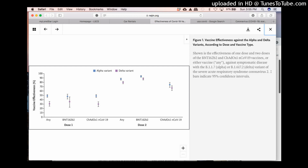Abstract. Background. The B.1.617.2 or Delta variant of the Severe Acute Respiratory Syndrome Coronavirus 2 or SARS-CoV-2, the virus that causes coronavirus disease 2019 or COVID-19, has contributed to a surge in cases in India and has now been detected across the globe, including a notable increase in cases in the United Kingdom. The effectiveness of the BNT162b2 and ChAdOx1 nCoV-19 vaccines against this variant has been unclear.